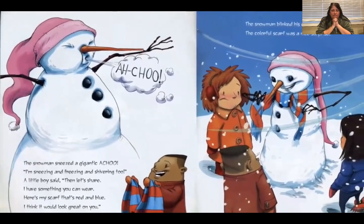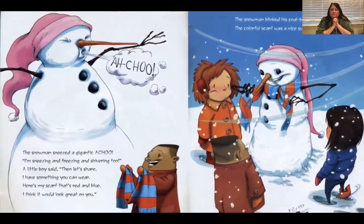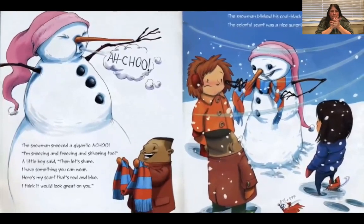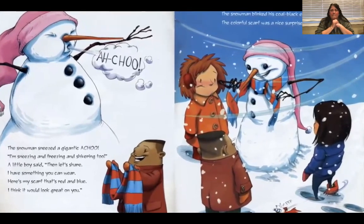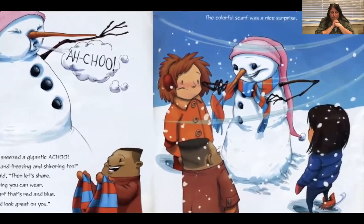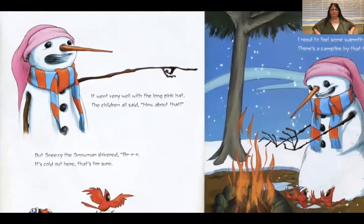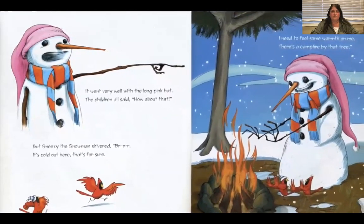A little boy said, then let's share. I have something you can wear. Here's my scarf that's red and blue. I think it would look great on you. That keeps your neck warm. The snowman blinked his coal black eyes. The colorful scarf was a nice surprise. It went very well with the long pink hat. The children all said, how about that?